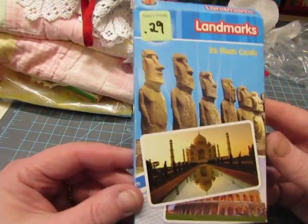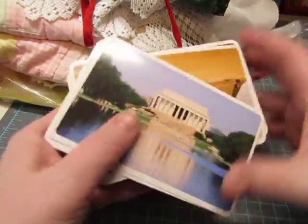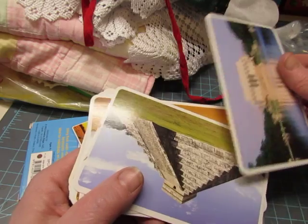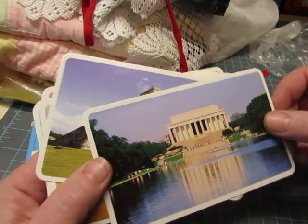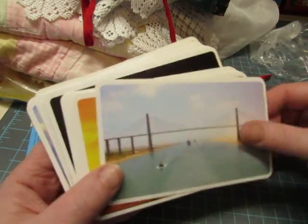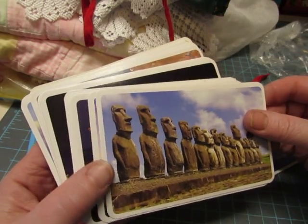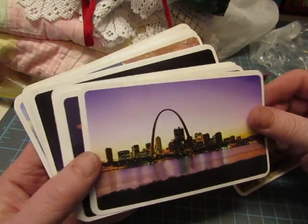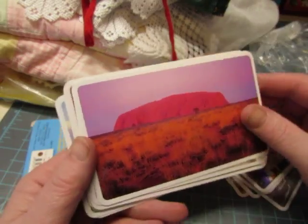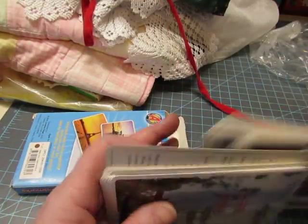And then this was 29 cents. Landmarks, 36 flashcards. And there's information on the back and beautiful pictures on the front. Fun. Eiffel Tower. Looks like Easter Island. Yeah. Really fun. So, oh, look at that. That's beautiful. Looks like Ayers Rock in Australia. Yep. So, I thought they'd be really fun for 29 cents.